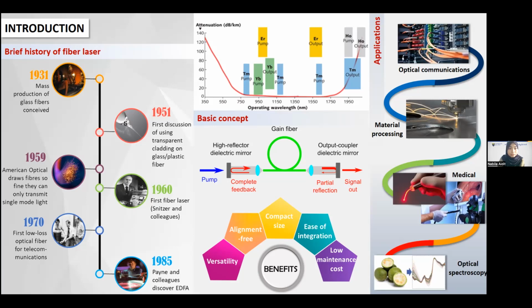10 years later, the first low loss optical fiber for telecommunication systems was fabricated. And one of the most important events in fiber laser history is the discovery of the erbium-doped fiber amplifier by Payne and his colleague. So fiber lasers and fiber amplifiers are nearly always based on glass fiber, which is doped with rare earth ions, normally only in the fiber core. Such fibers are often called gain fiber or active fibers.